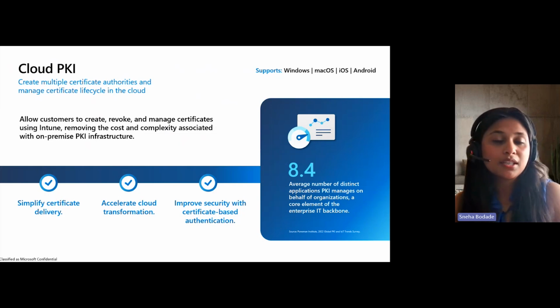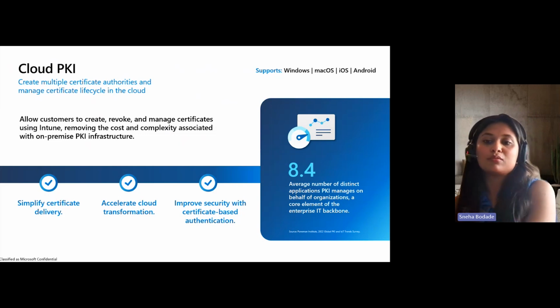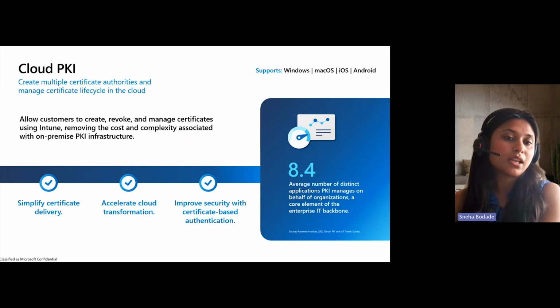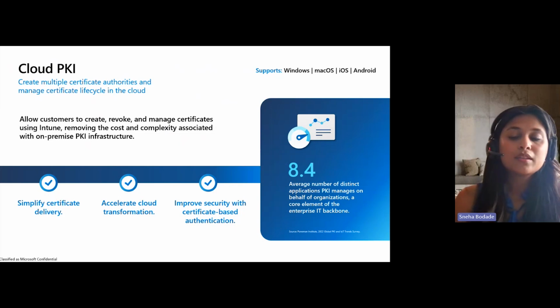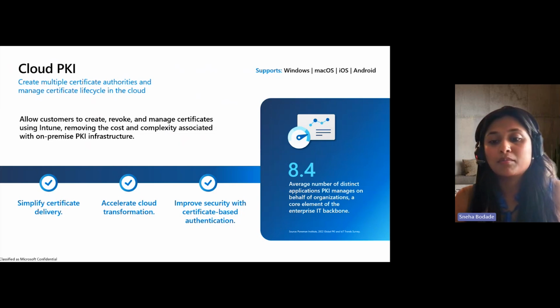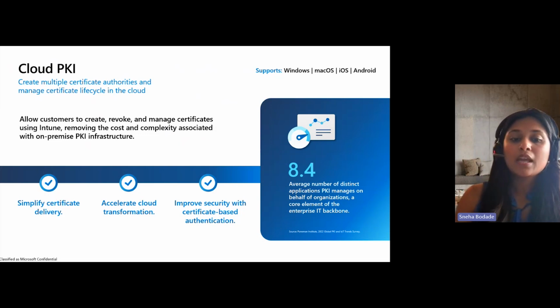By establishing their identity as trustworthy, the device and the users can request signed certificates, enabling the users to present them to other services for authentication purposes. So you can actually issue user-based or device-based certs using this service. And the migration from on-premises to cloud-managed certificates is not only a streamlined process, but it's also quite easy to set up.